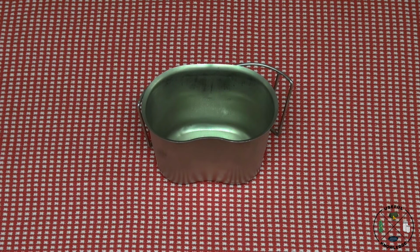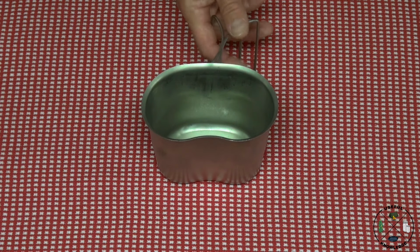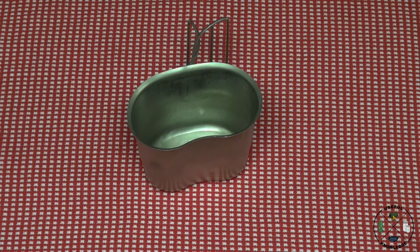You can set it right next to the fire, right in the fire, and it's got this little handle here so you can pick it up easily. So that's one of the reasons I like to carry a stainless steel canteen cup.